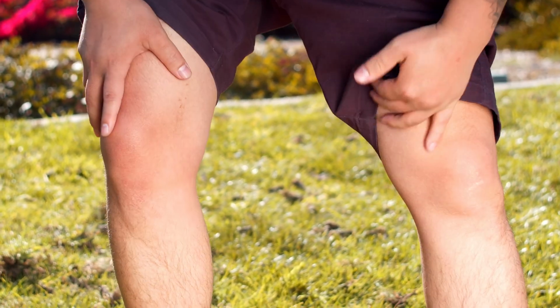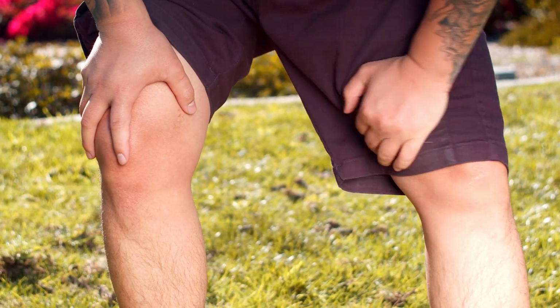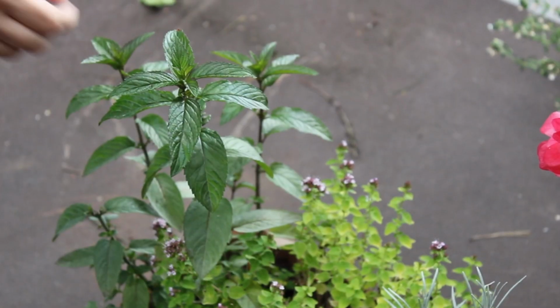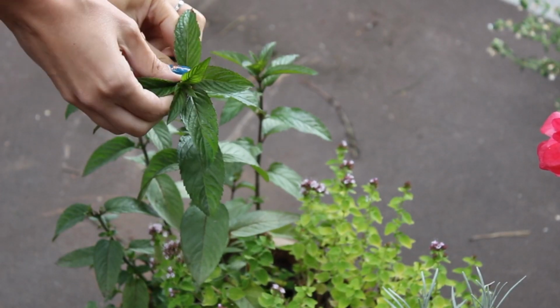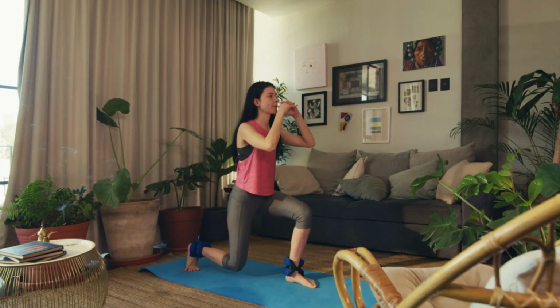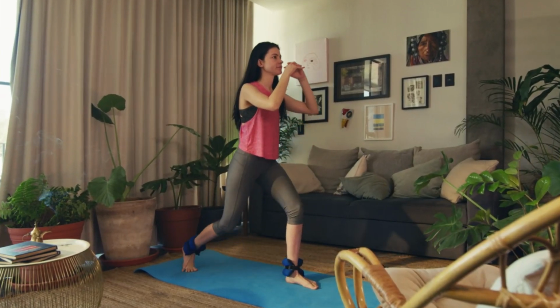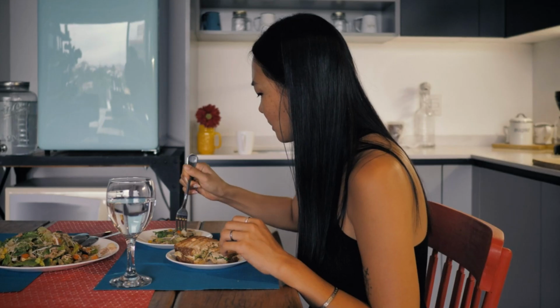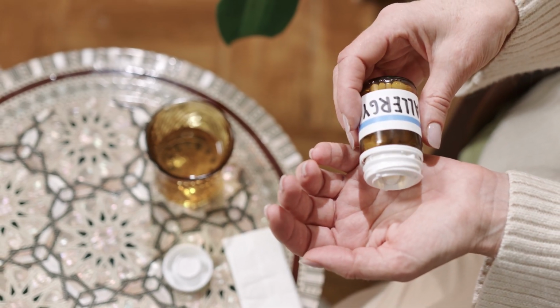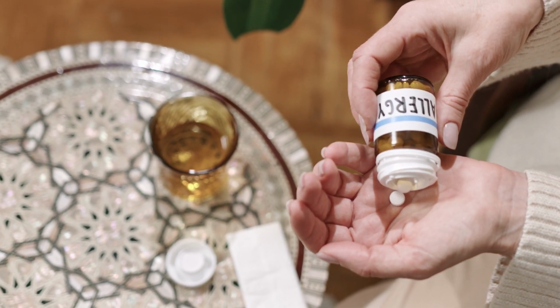Managing joint pain and maintaining balance can feel overwhelming, but with mindful dietary changes and the inclusion of anti-inflammatory herbs, spices, and supplements, it's possible to experience significant improvements. Always consult with a healthcare provider before making major changes to your diet or supplement regimen, especially if you have pre-existing conditions or are taking medication.